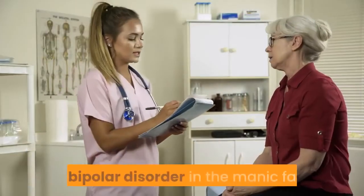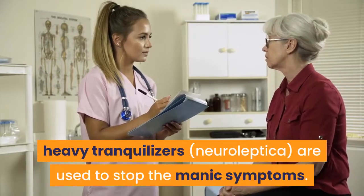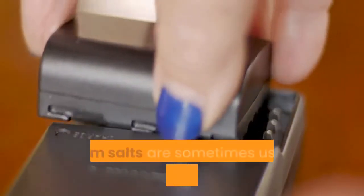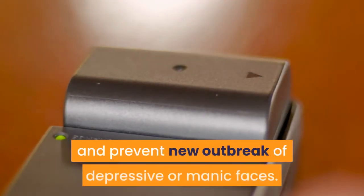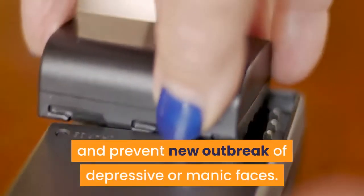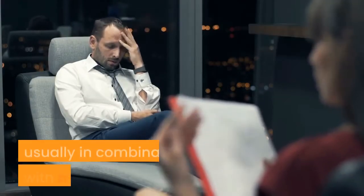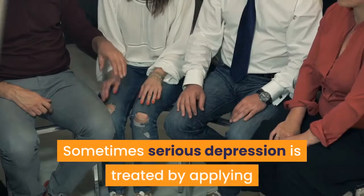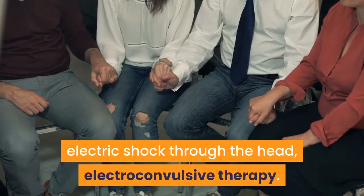With bipolar disorder in the manic phase, heavy tranquilizers, neuroleptica, are used to stop the manic symptoms. With bipolar disorder, lithium salts are sometimes used to stabilize the condition, and prevent new outbreaks of depressive or manic phases. Psychotherapy is sometimes used for depression, usually in combination with medication. Sometimes serious depression is treated by applying electric shock through the head, electroconvulsive therapy.